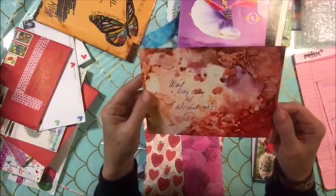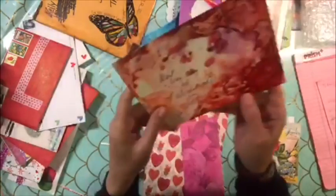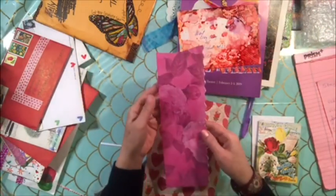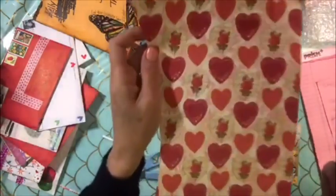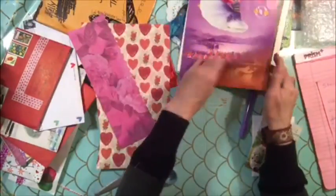Oh, look at this. Went cray-cray with alcohol inks. I have never done alcohol inks. I don't have any. I think they're kind of expensive when you look at them, right? For your Buddha journal. Oh yeah, that's gorgeous. This is pretty. Look at the hearts. This is so pretty. Oh, this must be for the Buddha journal, I think. Maybe that's what she was doing.